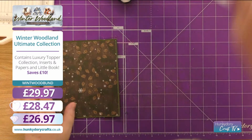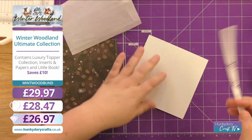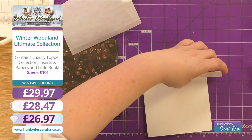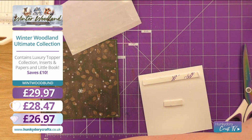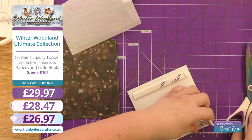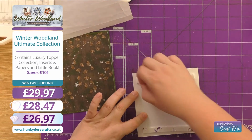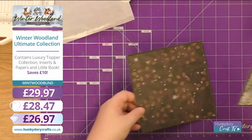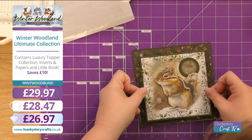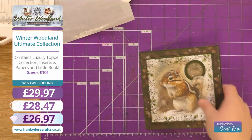Now pop that on there. Let's add some foam pads to the back. This is so exciting. And I hope I've just showed you another way that you can beef up your little book pages. I think so, definitely. Foam pads off, pop you in the middle, and I think this is an absolute match made in heaven. It just looks so nice.